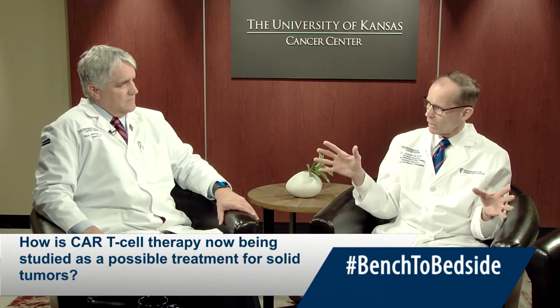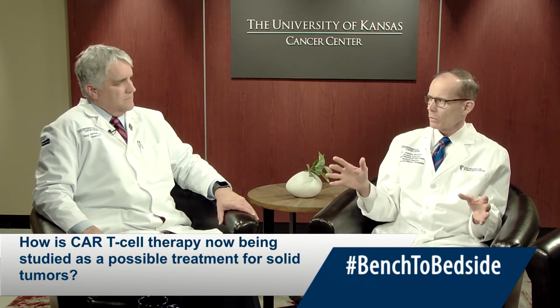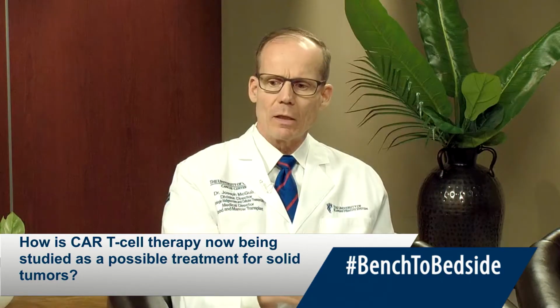Yes, absolutely. Solid tumors, in contrast to the blood cancers, which are relatively rare cancers in the big scheme of things, are the heavy hitters. Breast cancer, colon cancer, lung cancer, prostate cancer, for example. There are many hundreds of thousands more patients with those cancers than the blood cancers I described earlier. And solid tumors present some unique challenges.